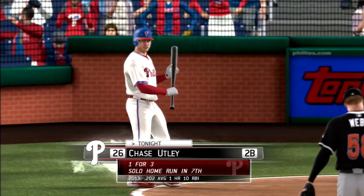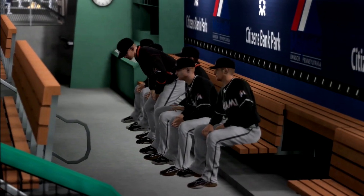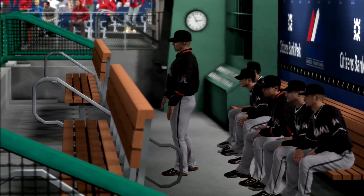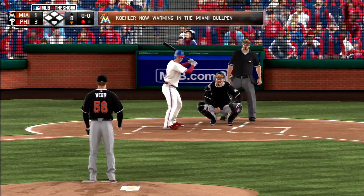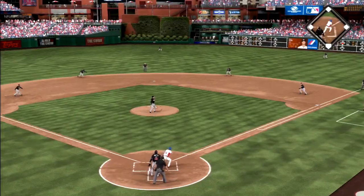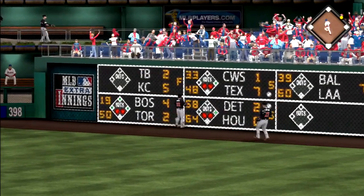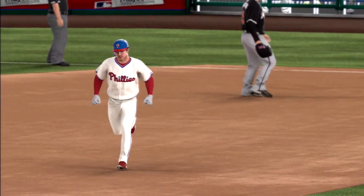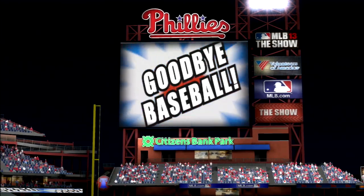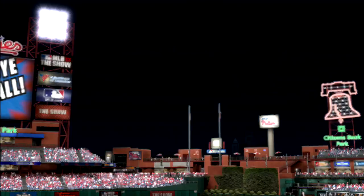Chase Utley will get another crack, 1-for-3 thus far. And now the Marlins bullpen will swing into action as a lefty and a right-hander start to get loose. And he waits out the changeup there as it's belted high and deep into right center. And out of here! Solo shot to right center, number 201 in his career. And the Phillies have opened it up now. It's 4-1.